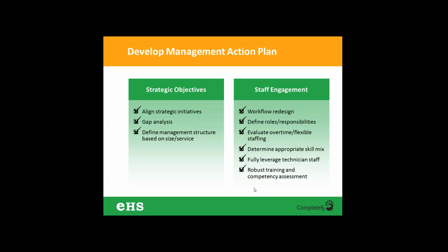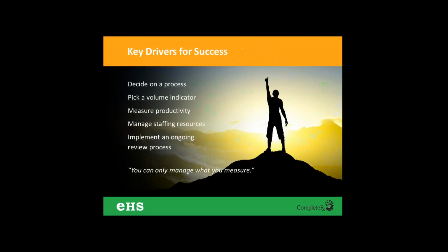Okay. So, key drivers for success. As we may have missed a slide there. Nope, I apologize, we did not.